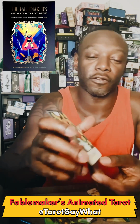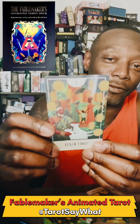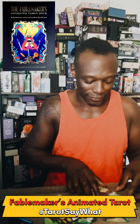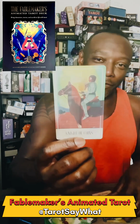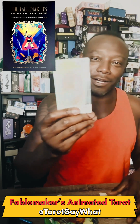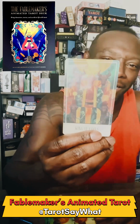The Ten of Coins. If you look at the writing on the Ten of Coins, there are streaks through it, but nonetheless, look at that. You can tilt it and see the movement. Cute, right? Cute. We have the Page of Coins. We have our Knight of Coins. We have our Queen of Coins. Our King of Coins. I'm sorry, the Queen of Coins and the King of Coins. Look at that. I'm loving the fact that there are some melanated folks in this deck.